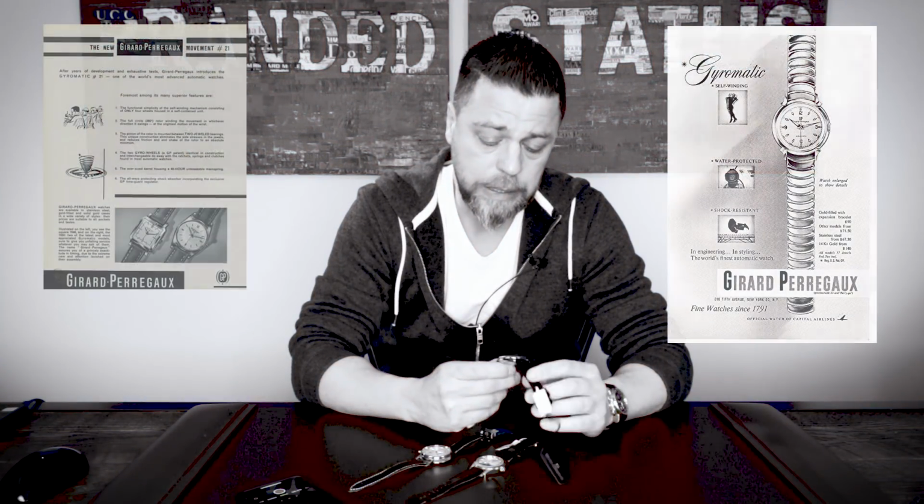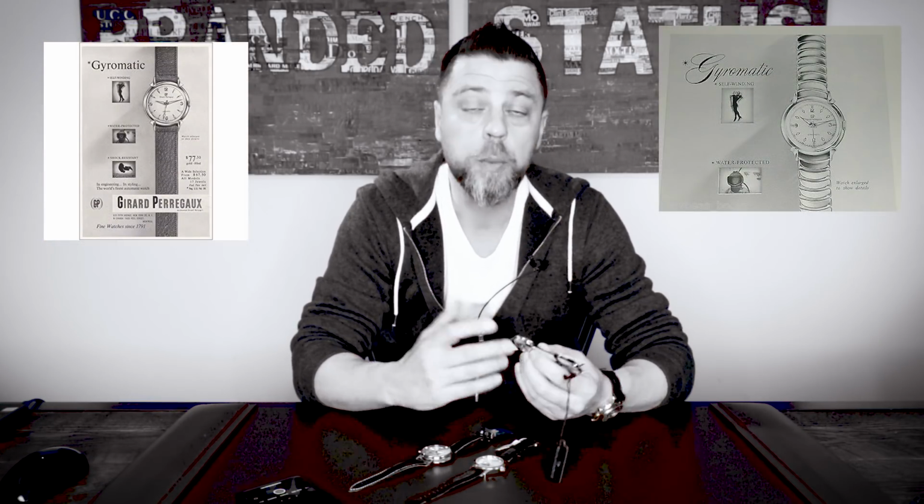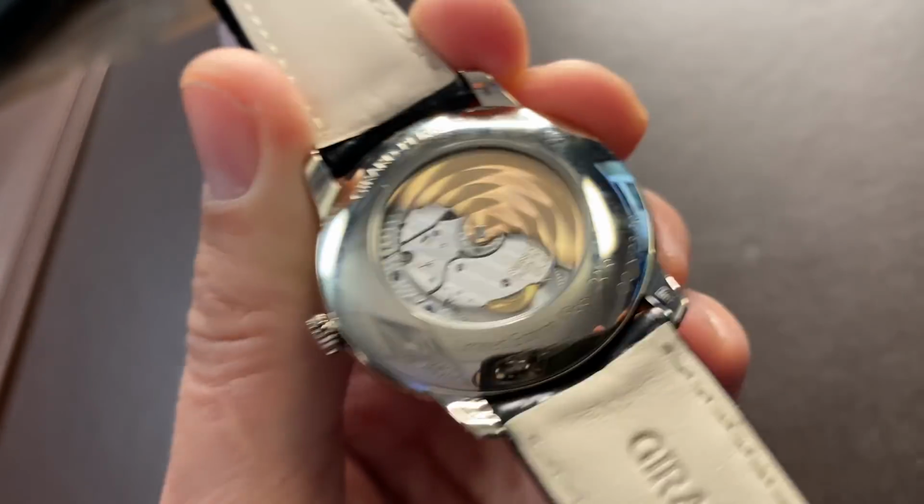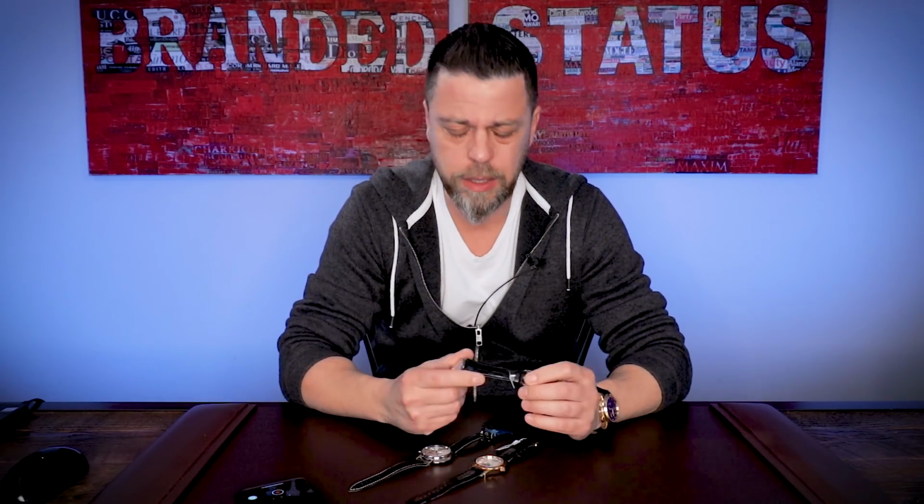So let me take you guys back to the 50s and the 60s. The 50s and the 60s was a very active and successful period for Girard Perregaux. Numerous patents were achieved during this time period, and the most successful was the gyromatic. That's right, and I'm going to show you the back of the watch. It's this little metal rotor back here that winds the watch. It was introduced in 1957, and then nine years later, in 1966, they came out with a gyromatic high frequency.